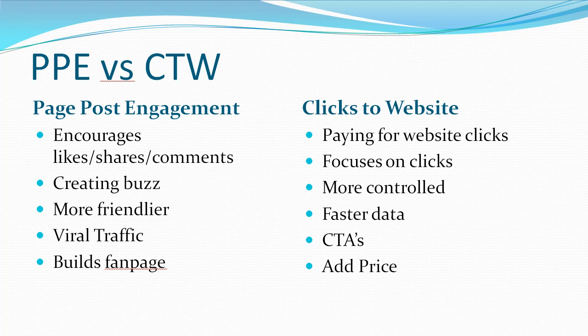It definitely is friendlier. It doesn't seem like you're actually trying to sell. It's an awesome way to get viral traffic, because as soon as you get all those likes and shares, it goes on their Facebook account, and all their friends and family will be able to see it as well. It's just going to skyrocket and go everywhere, and it works really well if you have a really cool design and people really like it. It also helps you build your fan page, because you'll find people actually liking your fan page as well, and that's a little bonus.